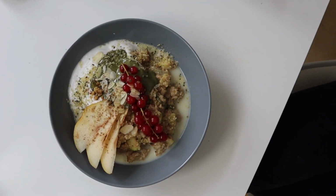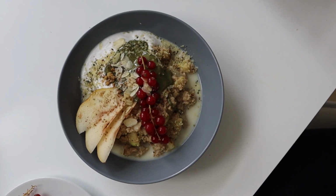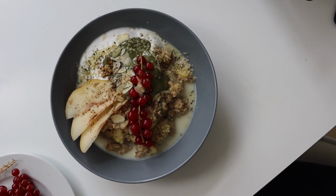So we all have heard of probably superfood smoothies with fruits and vegetables, but in the winter I especially want something warmer. So this is sort of the porridge take on a fruit and veggie smoothie. So we're going to be making porridge with courgette and pear.